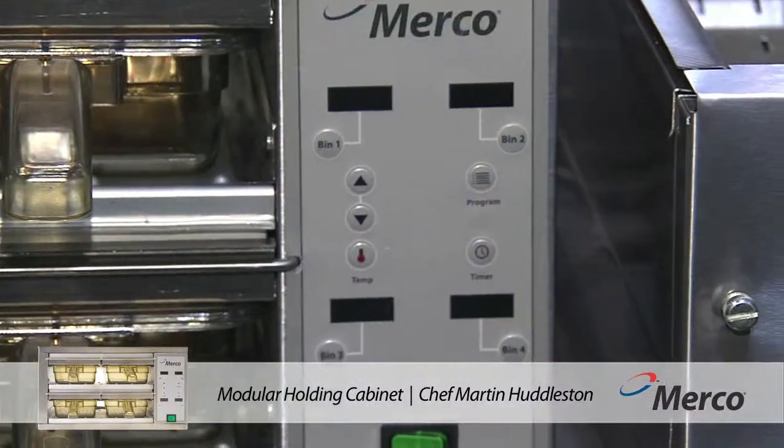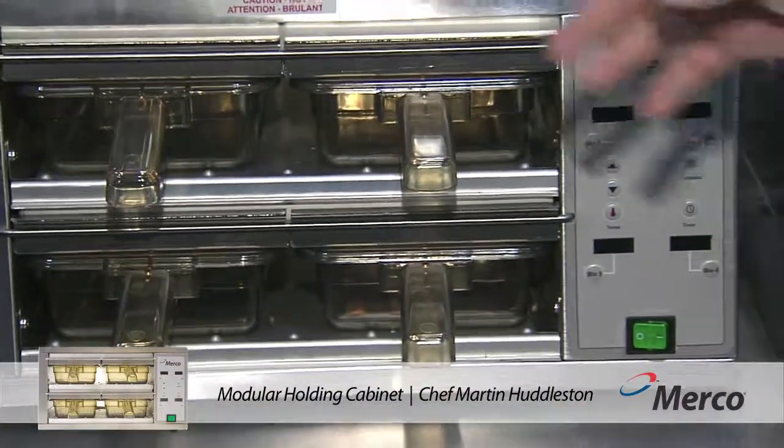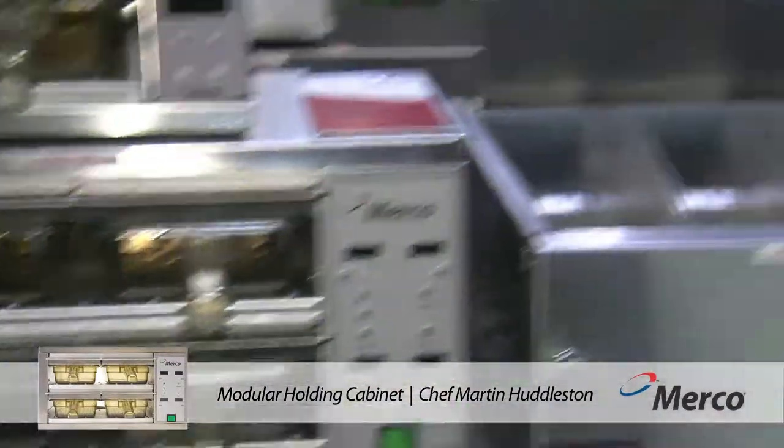The control is very simple. We have 4 bins in this particular model that we can program, but you don't actually program the bin. What I mean by that is you assign a configuration to the food product. So if I'm holding chicken breast, I know that I'm going to assign a lower temperature and an upper temperature and a time associated with that product. And so, through chicken and different proteins and eggs and vegetables, I can then configure these bins from one day part to the next. So if I know on Monday morning I need 3 bins of eggs and 1 bin of sausage, then that's how I can configure it.